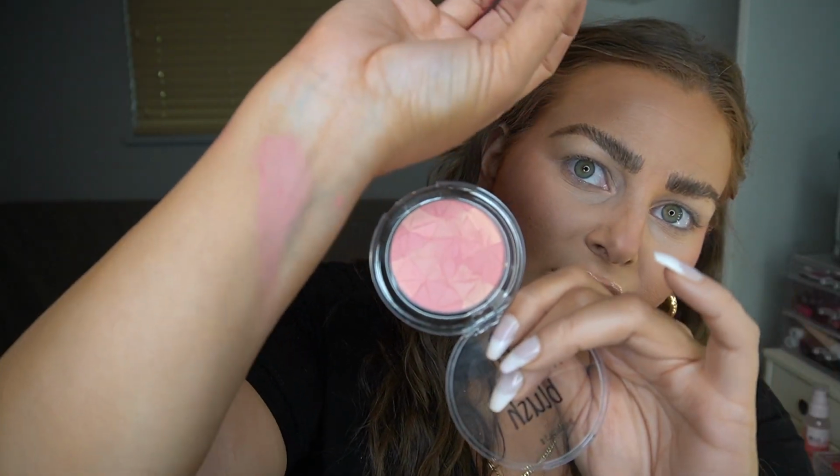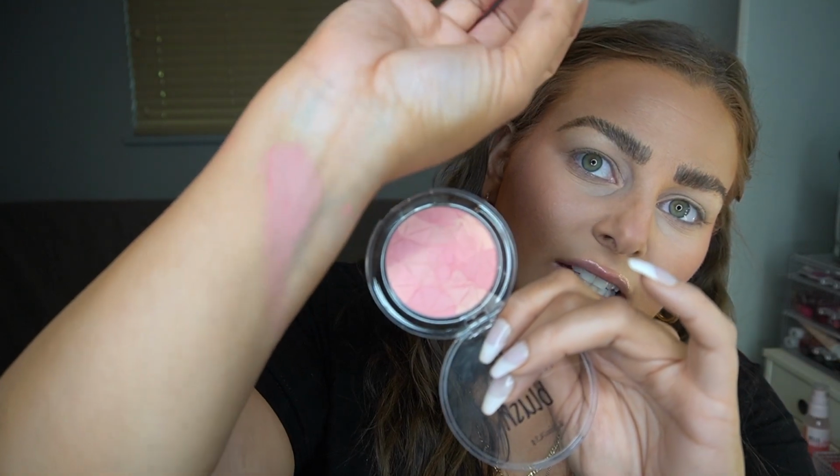So that was the Berry Connection. I'll swatch this little coral one here so we can get a feel for what she looks like. That is what the All You Need Is Pink looks like. So it's definitely a little bit more corally still.